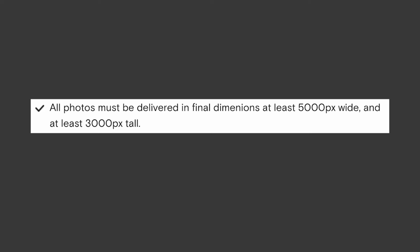There are 7 different minimum image requirements that Turo expects you to know before taking pictures. The first one is all photos must be delivered in the final dimensions at least 5,000 pixels wide and at least 3,000 pixels tall. Now, this isn't always the case. This is what they recommend, but I've uploaded pictures that are lower resolution than that and they still work.